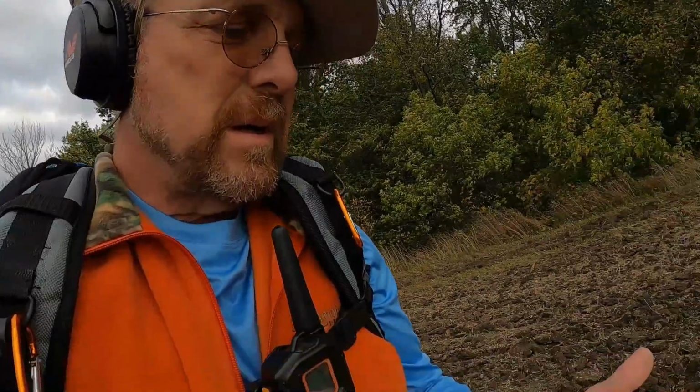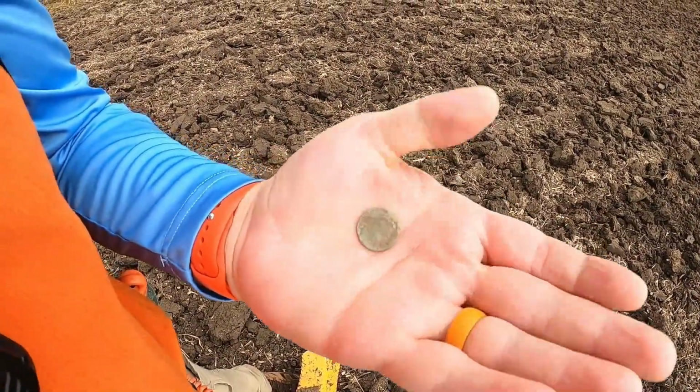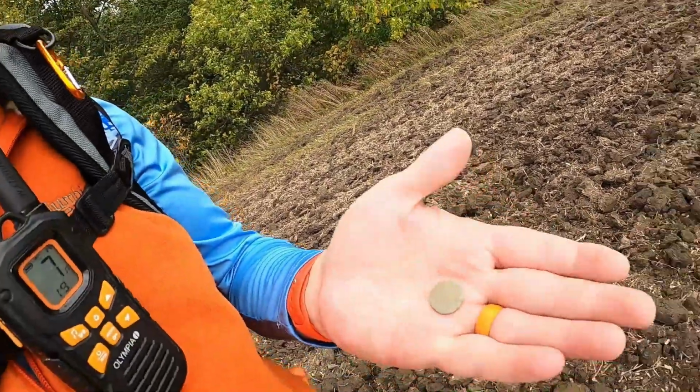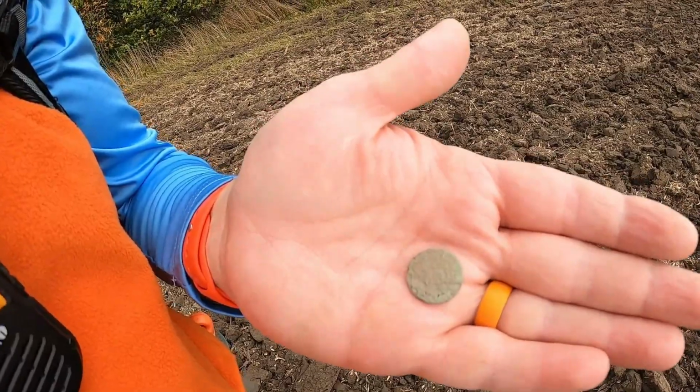It's the third morning of Digstock. Hadn't really found much since I've been here. Just luck of the draw, I guess. Everybody's over on the north side of the river. I decided to come check out the south side of the river. Just pulled out a really cool little copper coin. Not sure what it is yet. I'll take it back and clean it up, see what it is. Super excited, got to keep going, see what else we can find.